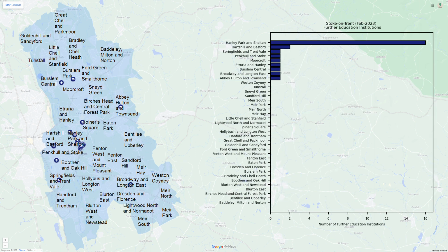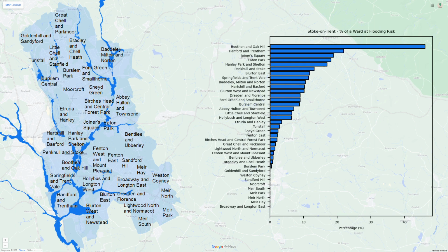Here are the institutions of higher education in Stoke. Most of these institutions are located in the centre of the city, making this an ideal location for student lets. The dark blue areas show places which have a flooding risk within Stoke. The areas of Stoke which the Trent River passes through have a higher risk of flooding than other areas.